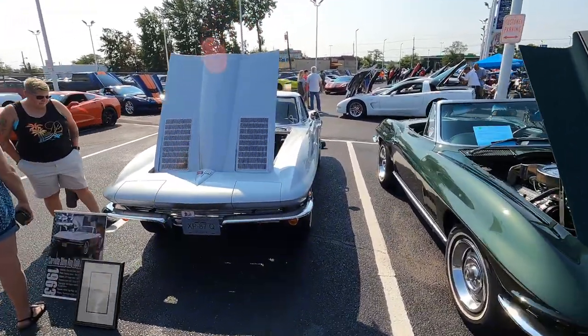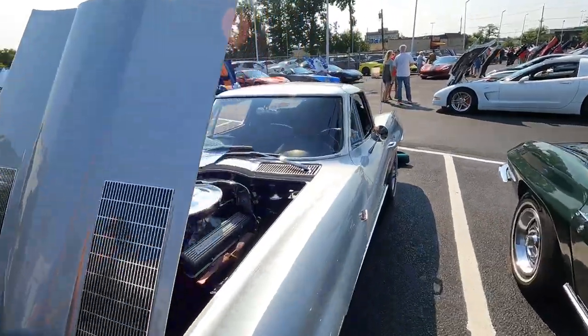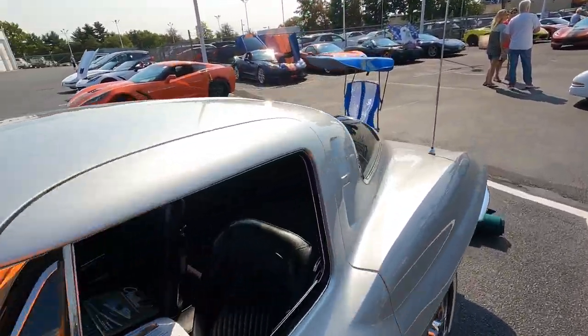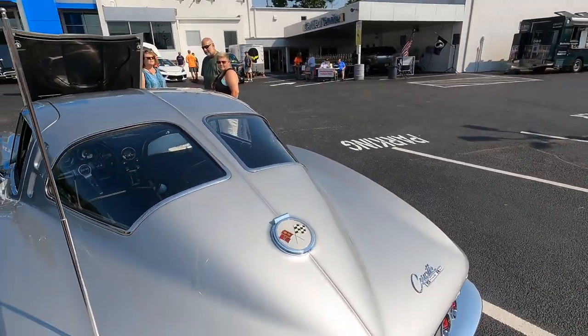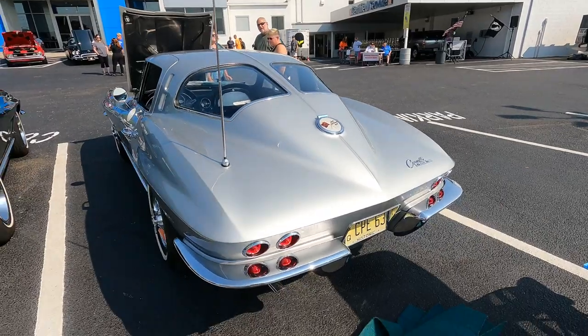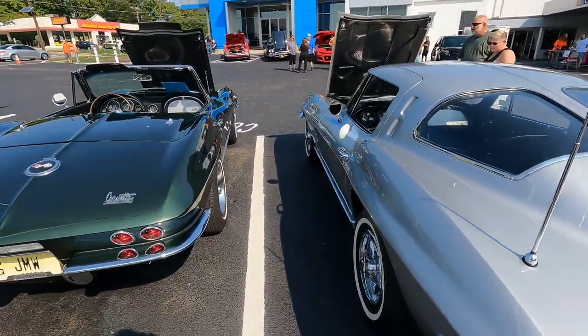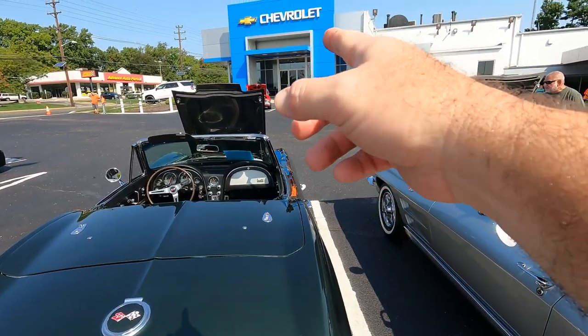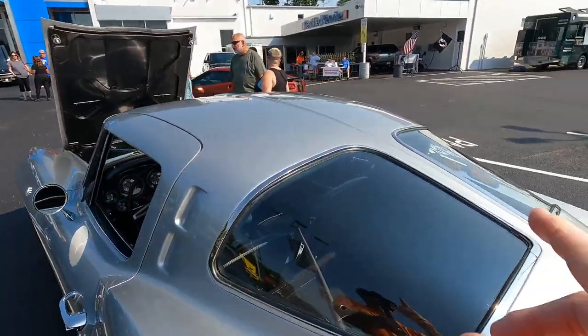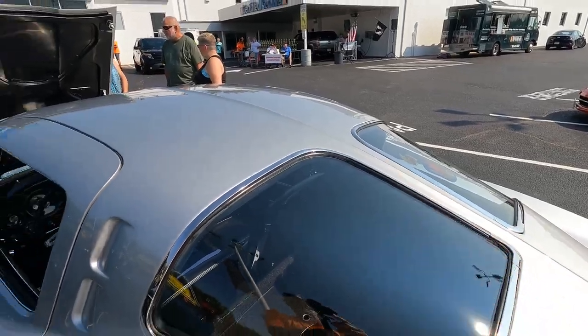And as such, here's the 63 split window. If you're a Corvette fan, you know that this was the only year that split window was offered. So really beautiful representation of what the 63 looks like. So again, you've got that 62 up front with the side gills, only with the metal in the coves. 63, it's the only one with the split window.